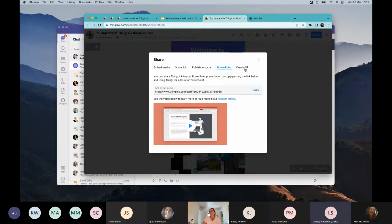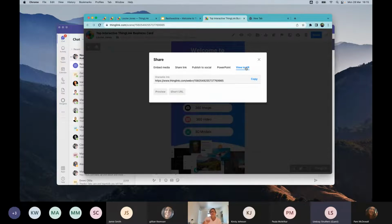And last but by no means least, you can also view your ThingLinks, and if you think about 360 tours or creating a 360 for a project, you'll be able to view those with things like Class VR, or you'll be able to view them with Google Cardboard or those kinds of headsets.